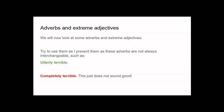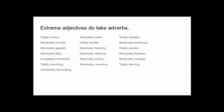Now we're going to look at some adverbs and extreme adjectives. Try to use them as I present them, as they're not always interchangeable, such as we can say something is utterly terrible, but completely terrible, well, no, that just doesn't sound good. So we can look at these.